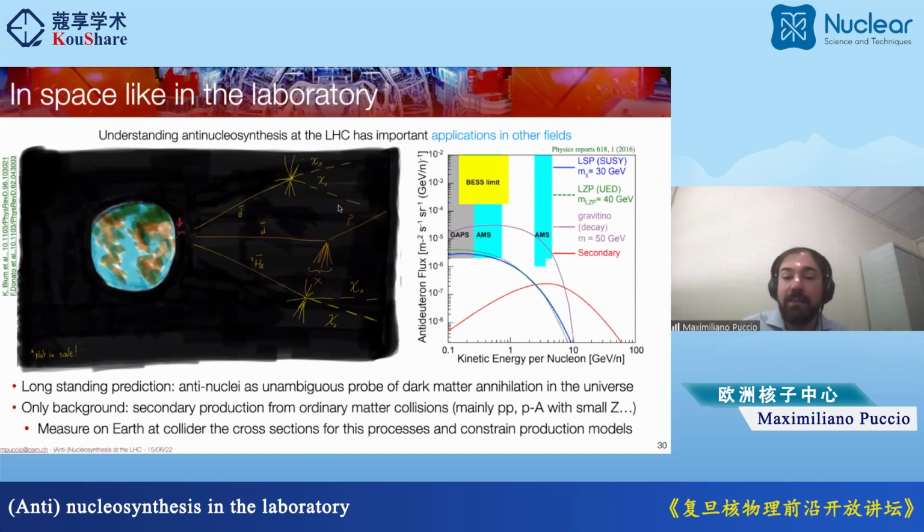So what is the main background? Like the production of antinuclei in ordinary standard model collisions. And the second one is actually very interesting: what is the probability of the propagation of an antinucleus in all the universe?